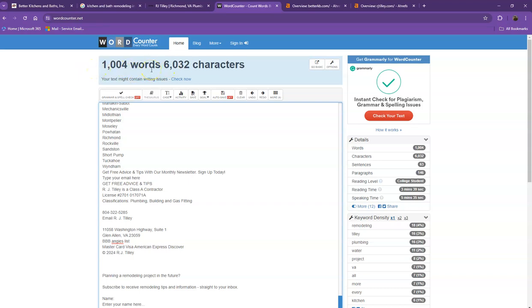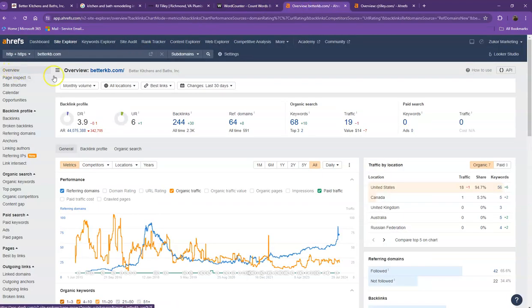So if you add more words into your homepage, the higher chances of your website being considered by Google as a much more trustworthy website. Let's move on with the numbers. So we have here Ahrefs, one of the paid tools that we're using for us to have some more information on the back end of your website. So we'll be talking more about the numbers, starting off with DR.